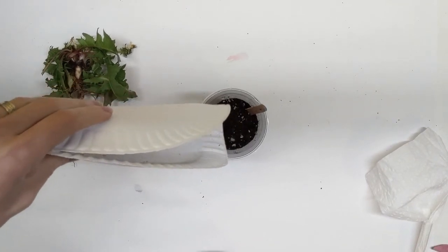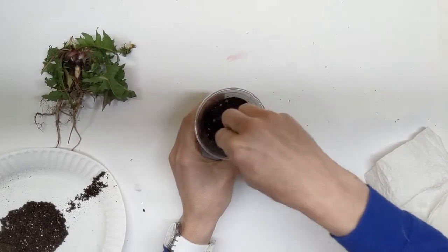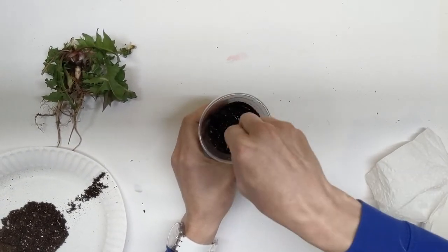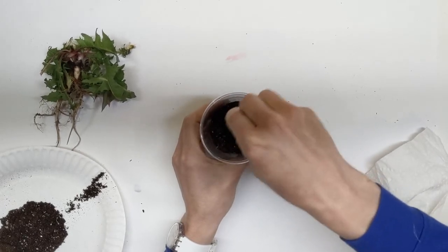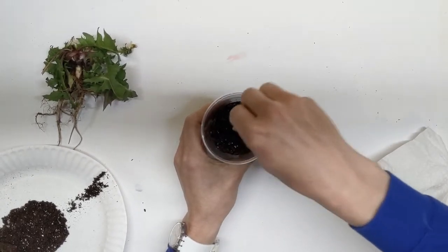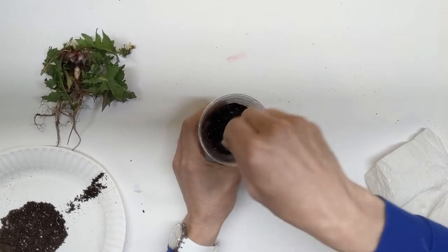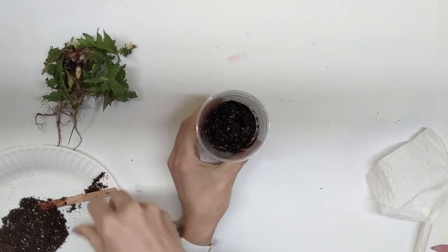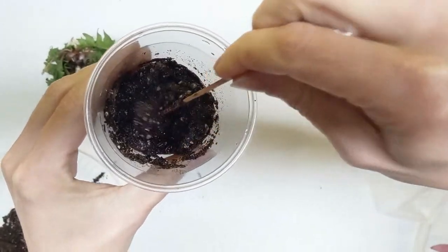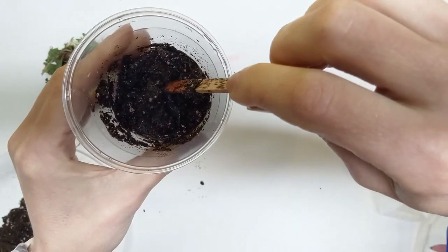So I'm going to add a little more soil. And it might feel dry, but as long as the soil is pretty moist, that looks pretty good. Everything should be good. All right, so can you see how moist my soil is? There's not puddles of water, but everything is thoroughly wet.